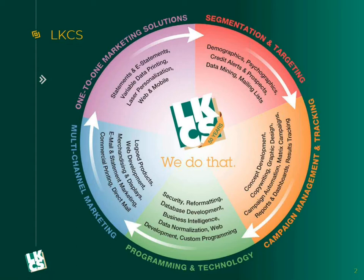We have a lot of different products and services that we can potentially offer. Today we're going to focus on the e-statement side, but there are a lot of other things that we offer, and as you can see from the graphic, if you have an interest in anything there, please feel free to reach out to myself or any other sales rep here at LKCS, and we'd be more than happy to help you and get you pointed in the right direction.